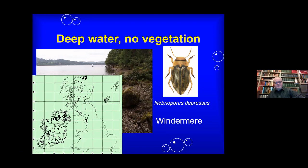So there we have a distribution where this rare beetle is on the very edge of its range, almost the eastern edge, but certainly the northern edge, the southern edge as far as Britain is concerned, but also very common in Ireland.